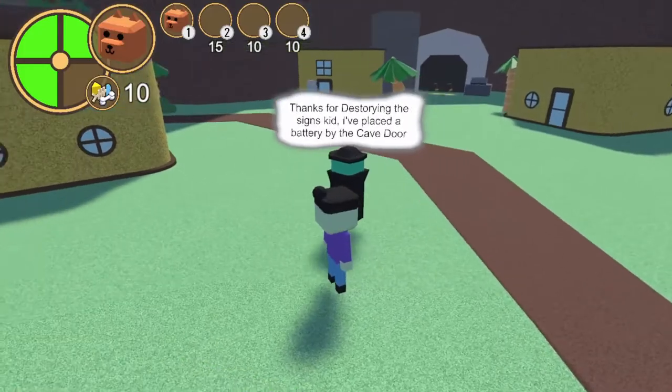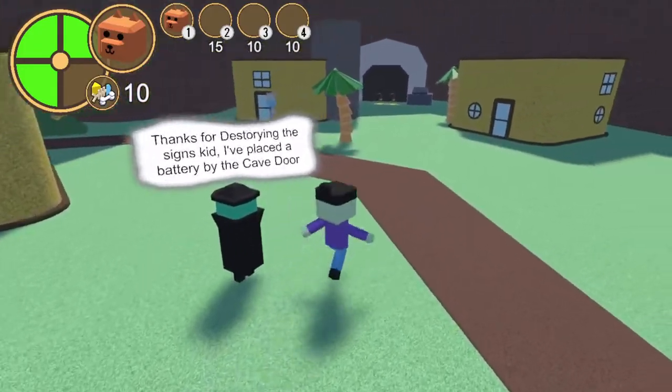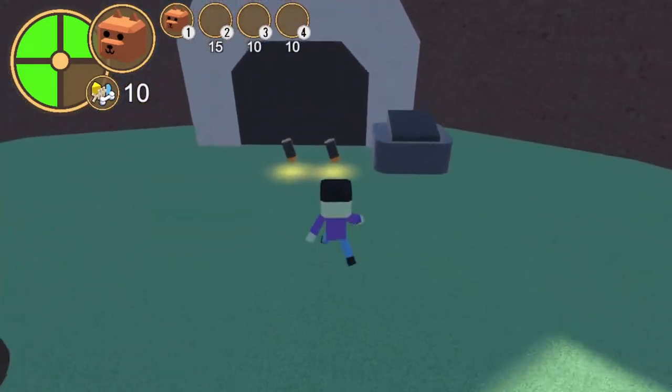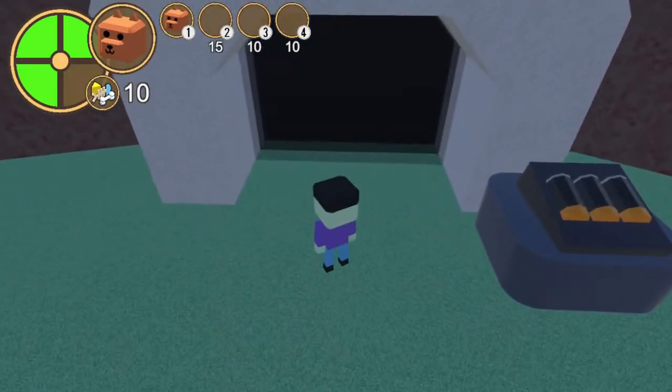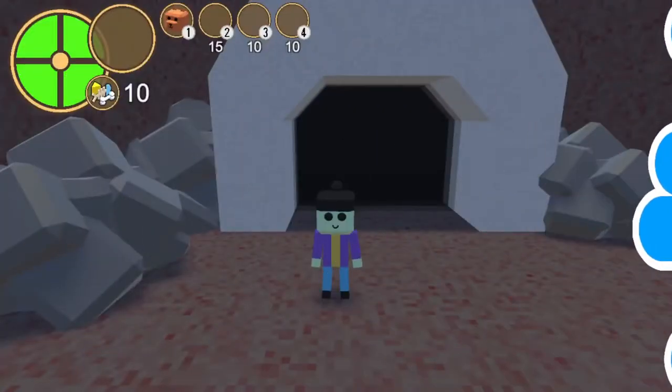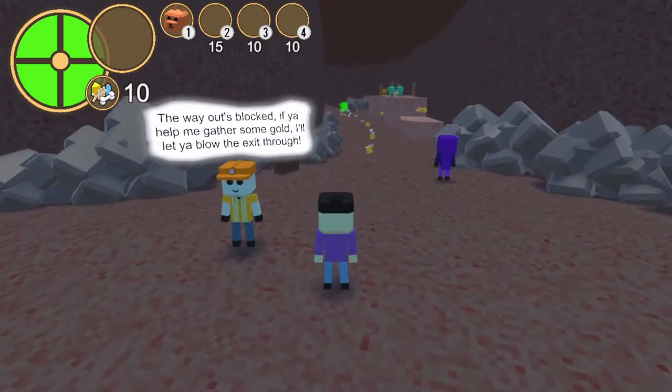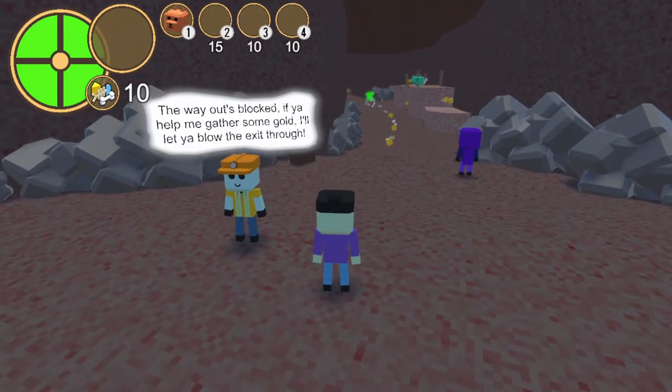Hey, what do you say? Thanks for destroying the signs, kid. I've placed a battery by the cave door. Oh, two batteries now. Is that enough batteries? Battery. Oh, three batteries. Okay. So I did need to do the statue thing as well. Oh, now we're in the cave. The way out's blocked. If you help me gather some gold, I'll let you blow the exit through. Okay.